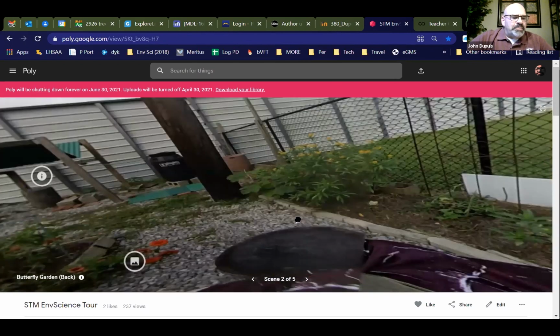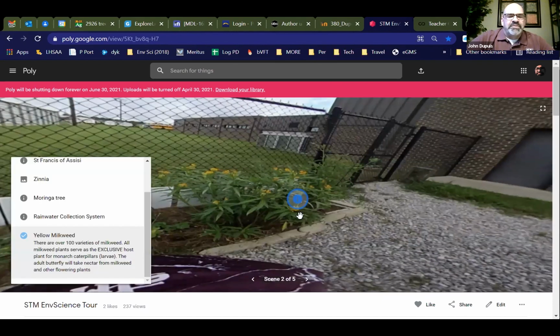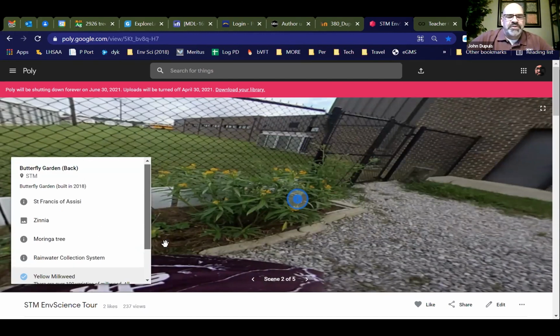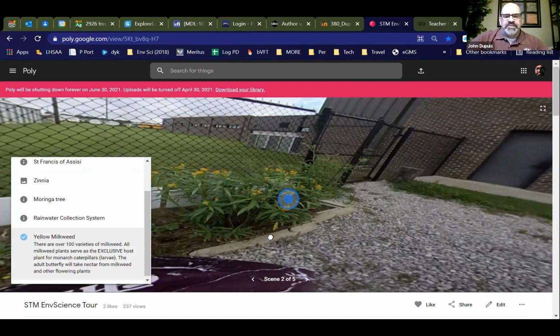And we were able to select different objects in here, a lot of the plants in here, so the students can click on them. You've got the hotspot, and then you can explain what it is. You can say as much or as little as you want to. You can just identify it or say something about it. So this was a good opportunity to do this.